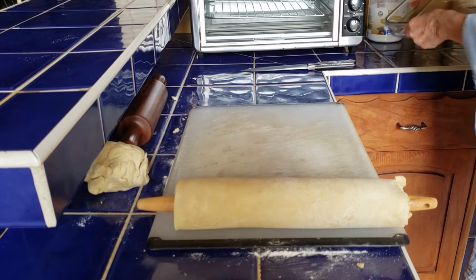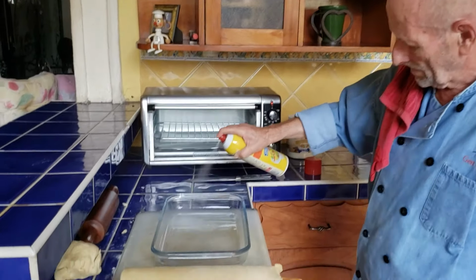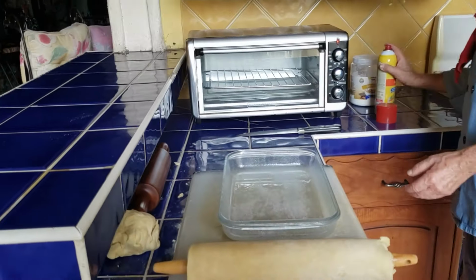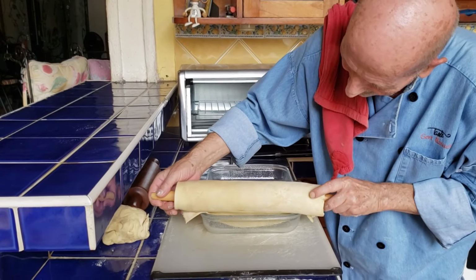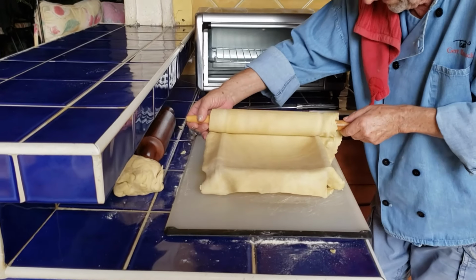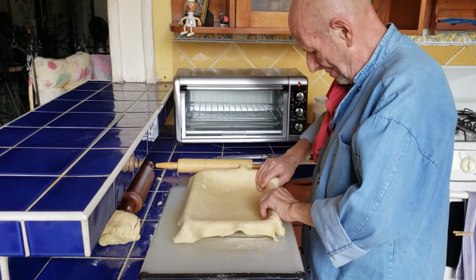Now what I'm doing is I rolled up the dough around my rolling board. Now I'm going to put a little bit of Pam spray in there so it's not sticking, which is important because when you want to cut the quiche later on, or the onion tart, you don't want it to stick to the bottom part. So be careful when you put it over there. You see, I let the dough hang over the sides a bit, and now I'm pressing it into the glass casserole.